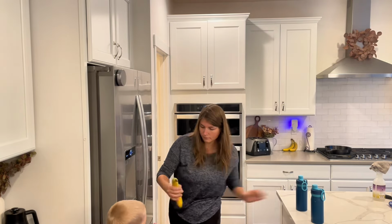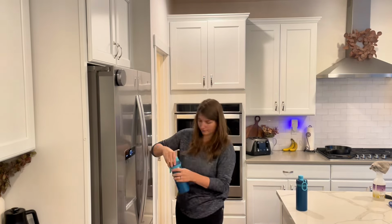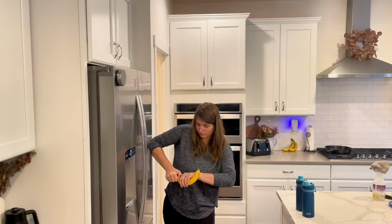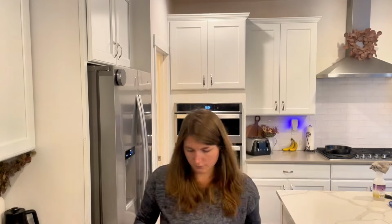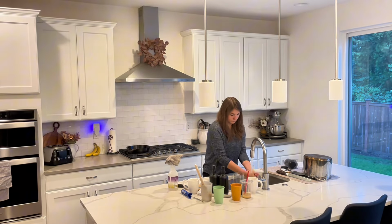Here my kids need help opening their bananas sometimes when they get super old, because they don't like it when they try for a long time and it makes the banana all squishy. So here I'm just taking a break and helping them. We finished packing their backpack, and now I'm going to get back to cleaning.